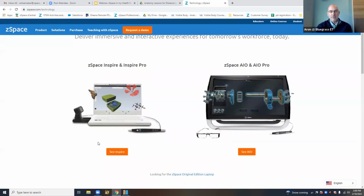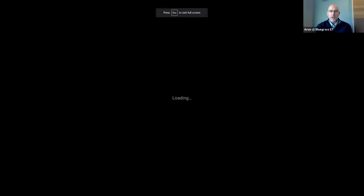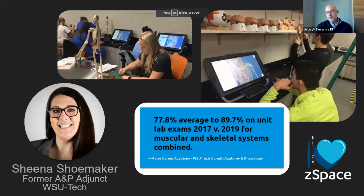And so we're just, again, very, very excited to be partnered with zSpace, and very excited that the Inspire is out. So again, if you have some familiarity with zSpace, the Inspire is brand new. And that's all we're really going to say about it now, because we really want to focus on the topic at hand and focusing on health science, where there's been some additions to health science as well.